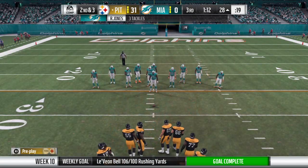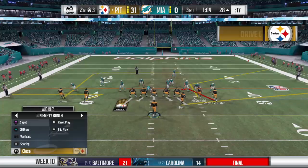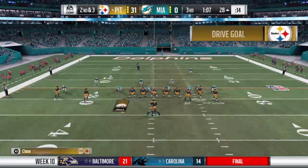Well, that last run makes this a 100-yard night. I've loved the way he's hit the holes. He's been quick, he's been decisive, and he's been a whole lot of fun to watch.